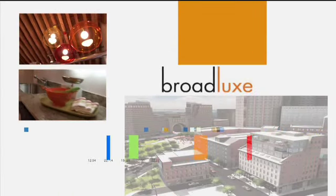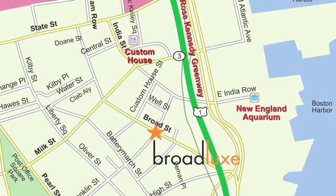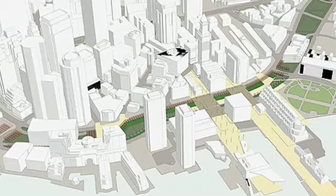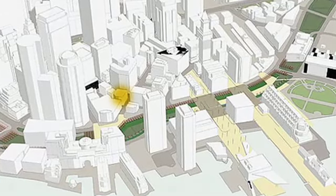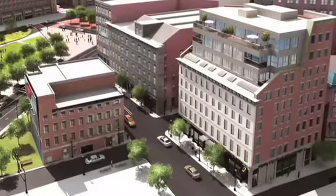Broadluxe is in the middle of it all, located on the corner of Franklin and Broad Street, just off the Rose Kennedy Greenway. The Boston Redevelopment Authority, BRA, has a vision in this part of town to become more of a 24/7 community environment. When we saw the building, besides its location and fitting into the BRA fabric and plan, this building happened to work very well just on its own.